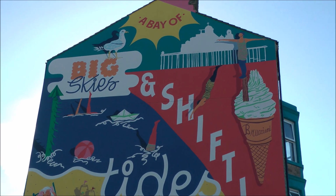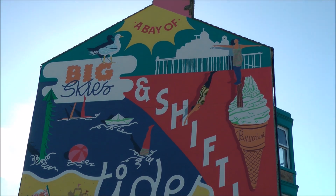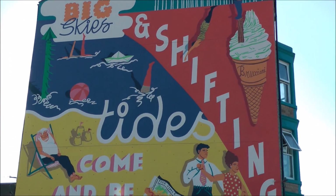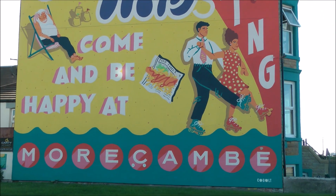There you go. Big skies. A bay of big skies and shifting tides. Come and be happy at Morecambe.